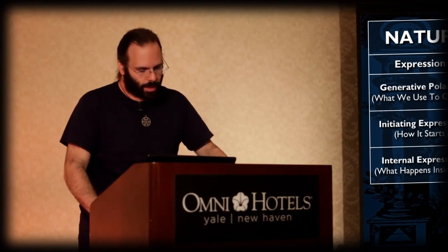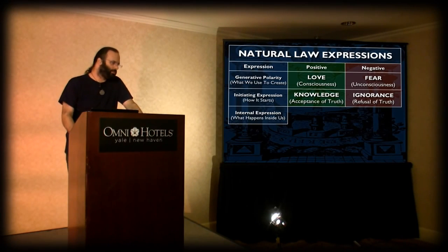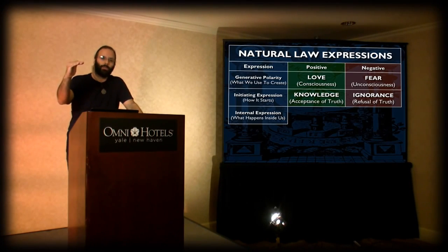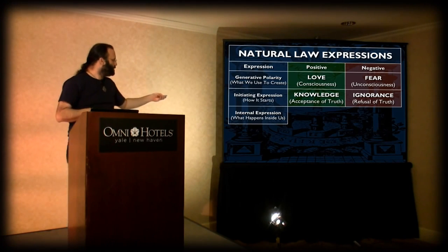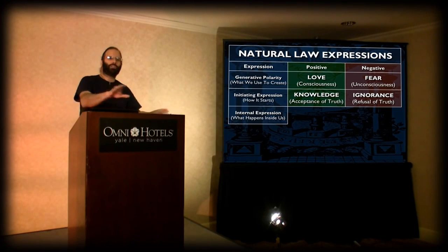Let's look at the next expression. The internal expression is what happens inside of us, very simply. So now, we've started creating with a polarity. Something has happened in the world, either acceptance of truth or refusal of truth. Now something's going to take place inside of us, right? So look, this level is that knowledge level, right? This is the base consciousness level. You could look at, that's the foundation.